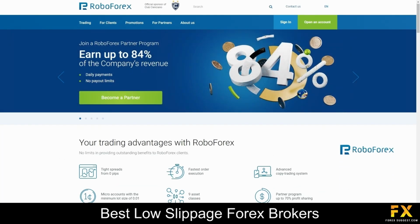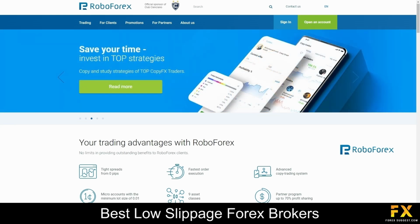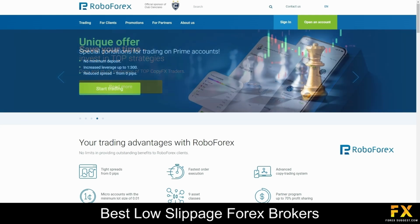RoboForex is a leading online brokerage firm renowned for its innovative and comprehensive financial services. With a global presence and a strong commitment to providing traders and investors with cutting-edge tools and resources, they empower individuals to navigate the financial markets with confidence and competence.